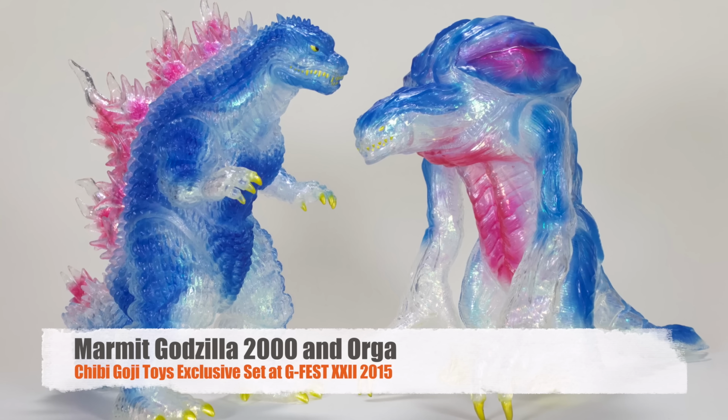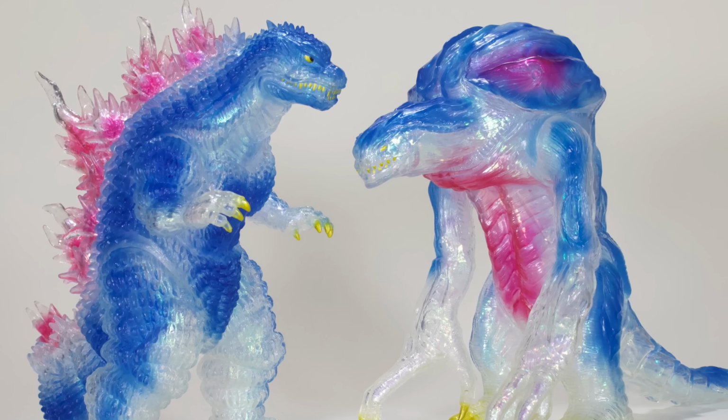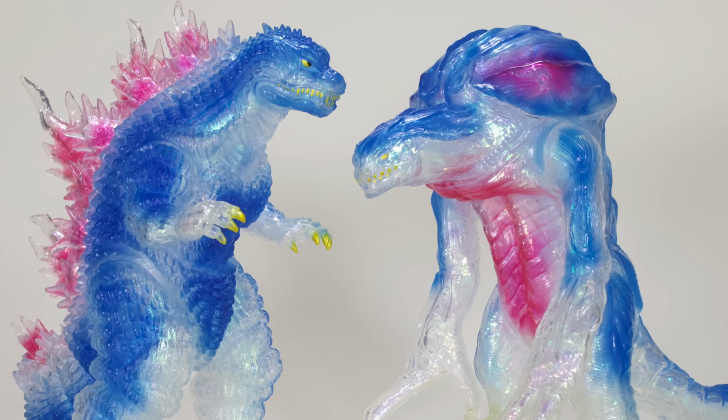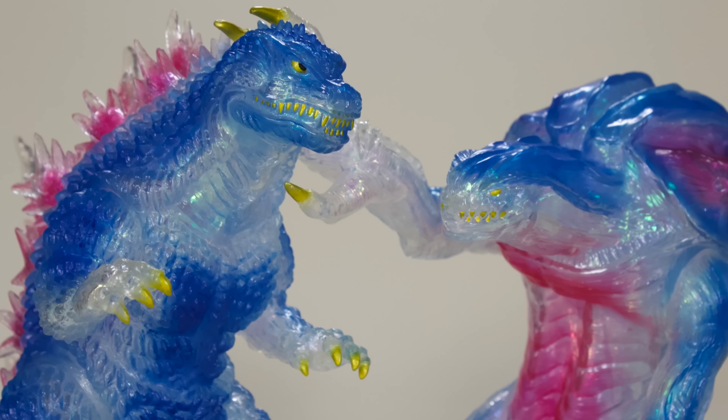So, what are they? They were exclusive at G-Fest by Chibi Goji Toys. Linda Conrad had these made through Marmit. They are Marmit figures. Yes, we figured that out already. And they are the Monster Heaven sculpts of Godzilla 2000 and Orga from the movie Godzilla 2000.